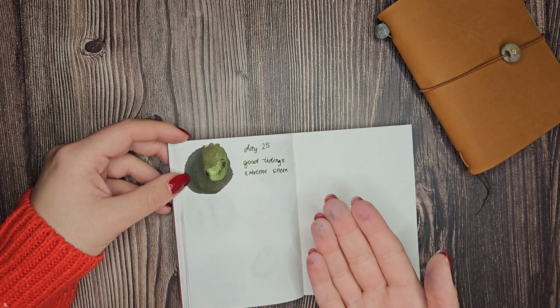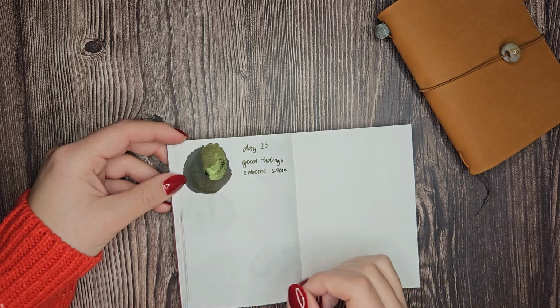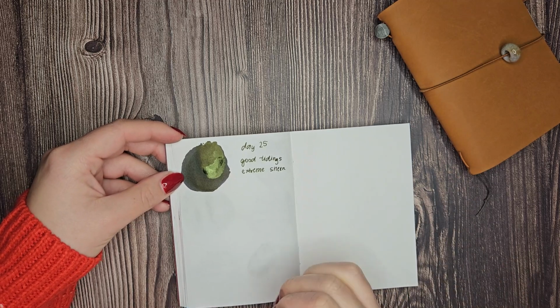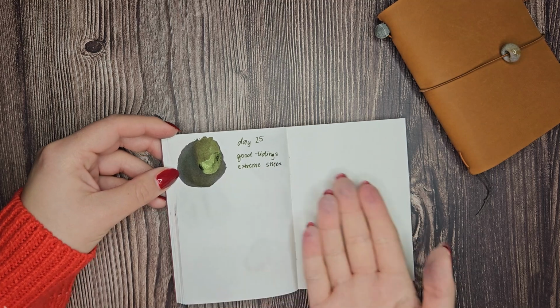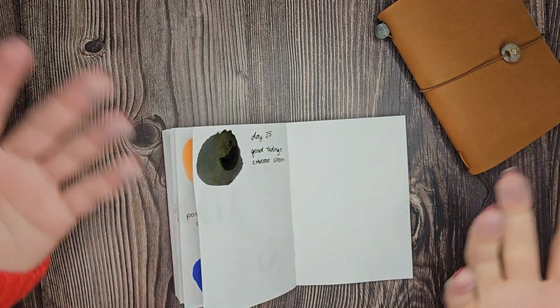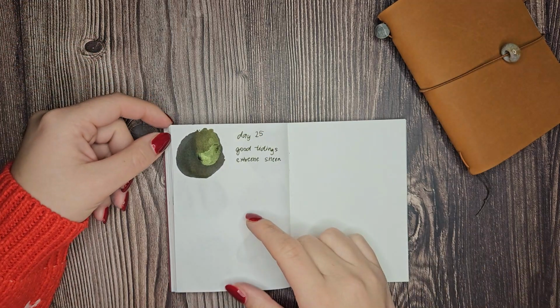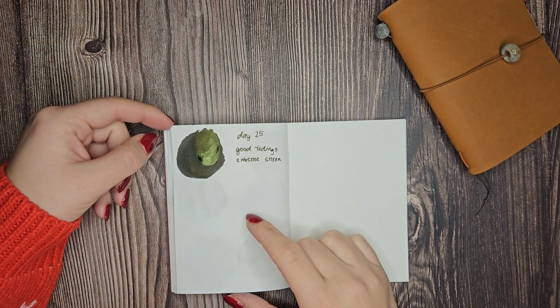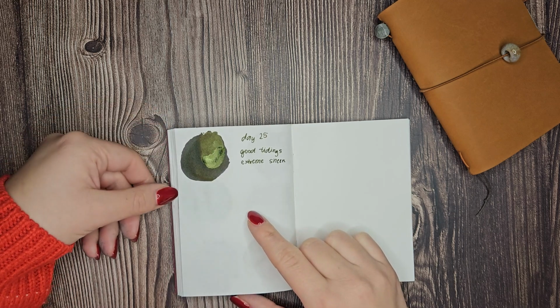Color-wise, I can't really speak that much on the sheen yet. However, I do have to say I think it's kind of weird that they are finishing the calendar with this ink. I mean, I like the name, Good Tidings. It's kind of like, you know, looking into the future brightly or whatever. But the color is, I don't know. It's not really that special, I feel like.